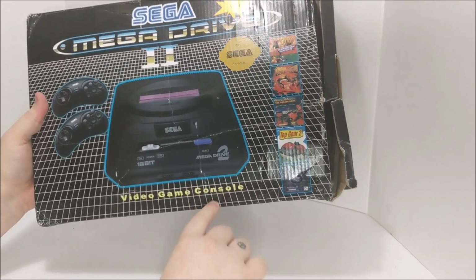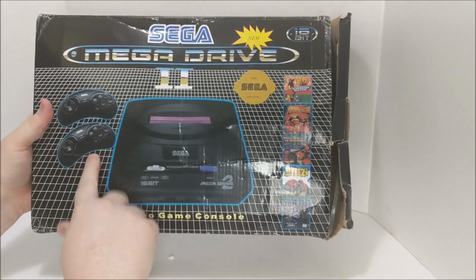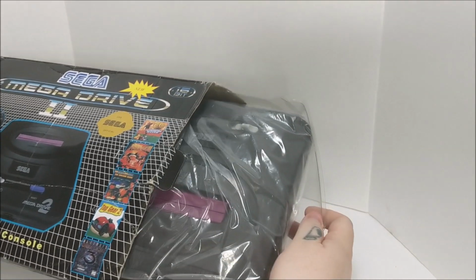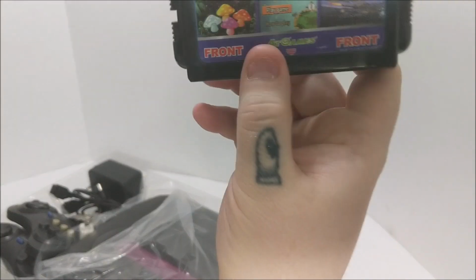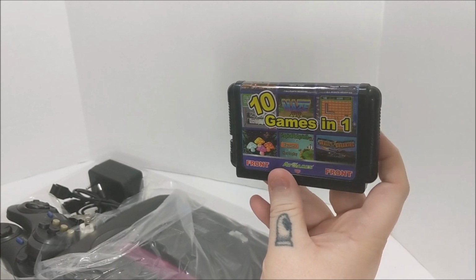Video game console, and it uses pictures of official 6-button Sega Genesis controllers. I've looked at this thing before. These are not what you see here. Check this out. Alright, let's go ahead and slide this thing out and put this off to the side here. First of all, your biggest reasoning to a bootleg console, there it is right there. 10 games in one.